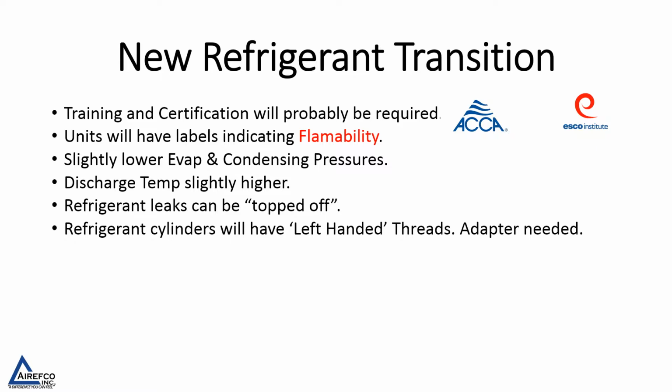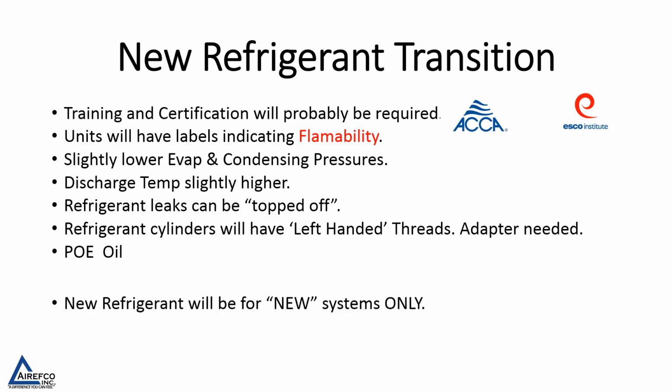Refrigerant cylinders will have left-handed threads, so an adapter will be needed to access this refrigerant. It will use POE oil, so there will be no considerations of changing oil on these systems.